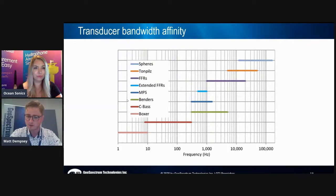Spheres are omnidirectional, so when a sphere is being driven, it puts sound out in each direction equivalently. So there's no beam width. It's not shooting like a flashlight or a spotlight signal. It radiates from all around it. Tonpilz transducers are a pretty niche product. They kind of look like a big water bottle, I guess. What they do is they have transducers on one end of them that basically push a plate out, and that's more of a spotlight beam pattern. They're predominantly used in hull-mounted sonars for the navies.